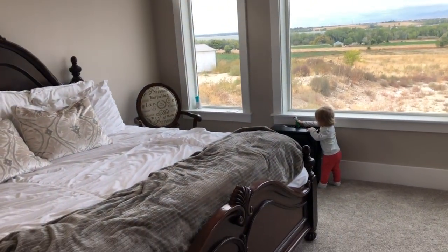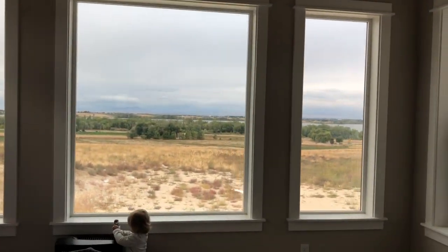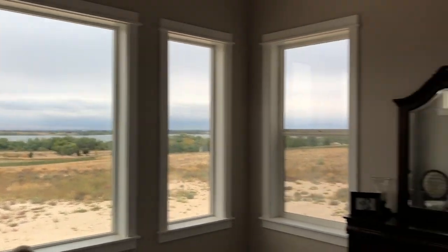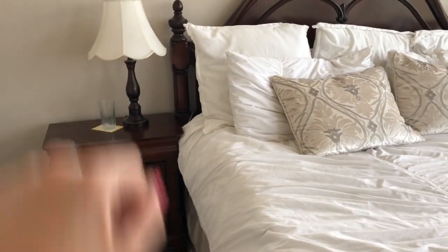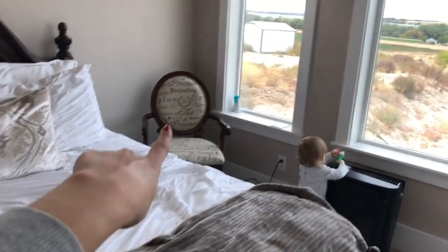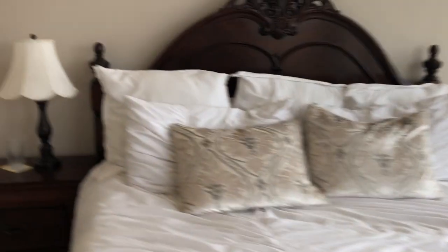Oh, and there's my little girl playing with her big brother's Pez. I love these big windows, and you can see out the view. There it is. Just beautiful. So our bedroom set we've had for years and years and years. And we actually got this bedroom set. So like I said, I didn't prep for this. There's my glass of water from last night. I got this chair from a swap meet years ago, and the wood just matches perfectly.